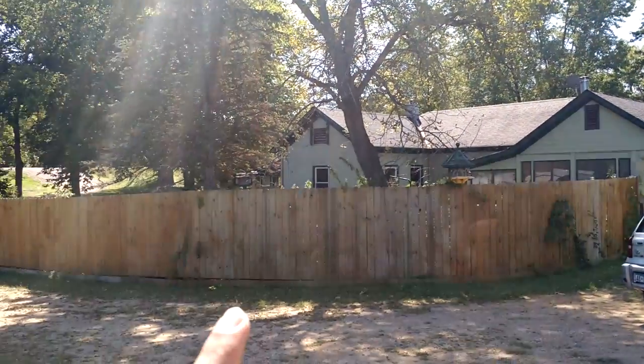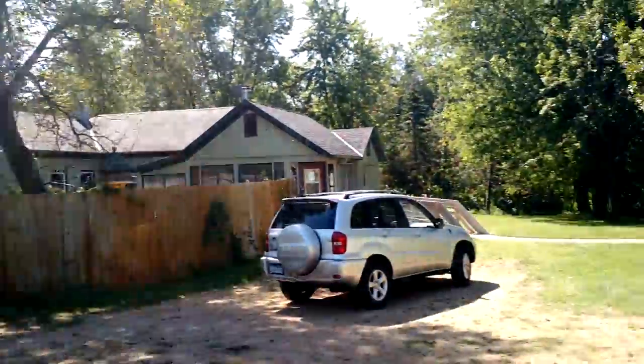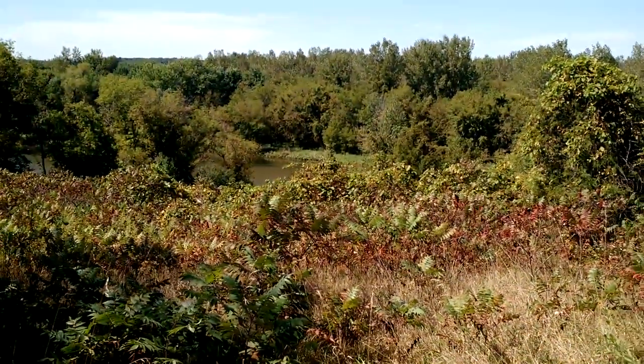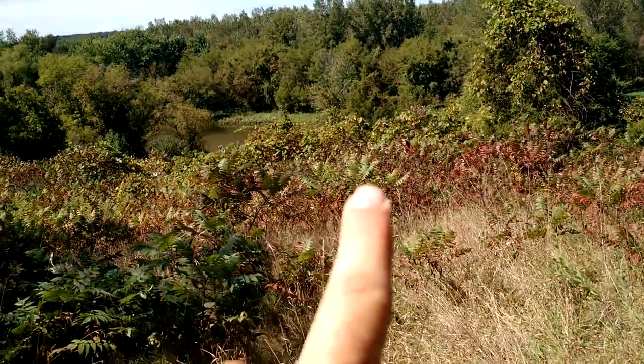That's the 6 foot high wooden fencing. Follow the fence again. Pasture area. And then if you close this area, close from here to here. And this part of the pasture goes down to the sumac plants and the railway fencing right there.